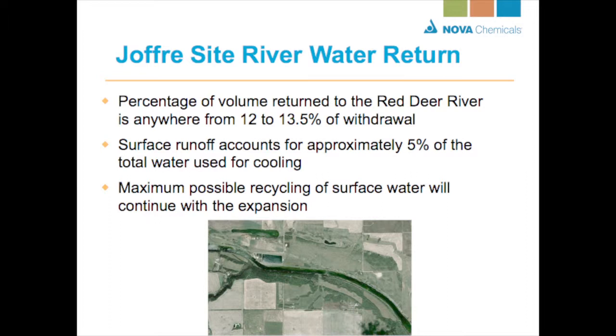The percentage of volume that we return to the Red Deer River after treatment is anywhere from 12 to 13.5% of withdrawal. So you're wondering what happens to the rest of that water. In our process, it's mostly used for cooling. I'm sure you've driven by and seen some of our plumes. It's all water vapor, so it is released back into the environment, but as water vapor instead of directly to the river. So you'll see Stettler might benefit from some of the water vapor that we release.